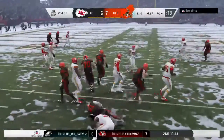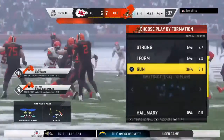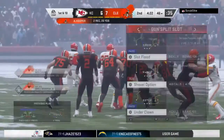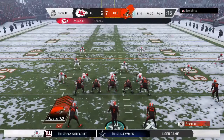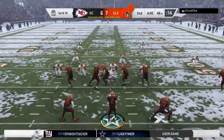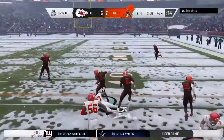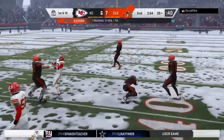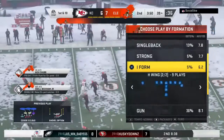Throwing on 2nd and 3. Mayfield, and he'll be taken down at the 46-yard line. They'll get 3 as the drive continues. It's a 1st down. Mayfield brings him up 1st and 10. And he's a perfect 5 for 5 here to begin the game. He'll pitch it back. And they'll get him down as he's inside the 40. 14 yards, and it's a Cleveland 1st down.